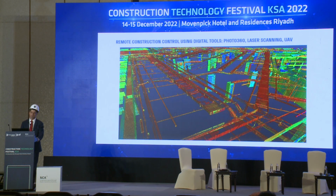Laser scanning is the second big technology on the list. A fast and useful method to get digital data. It has air, ground, and mobile options. The result is a point cloud, which can be the base of a digital twin of your facility.